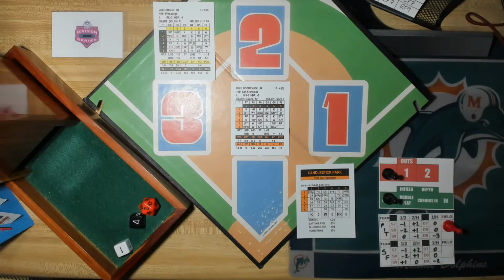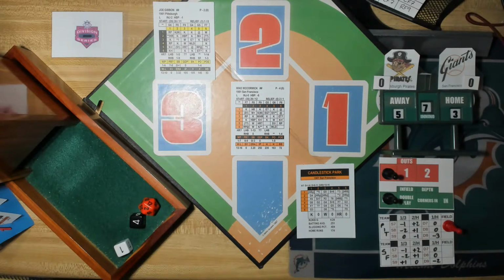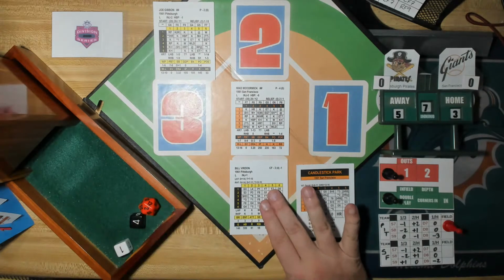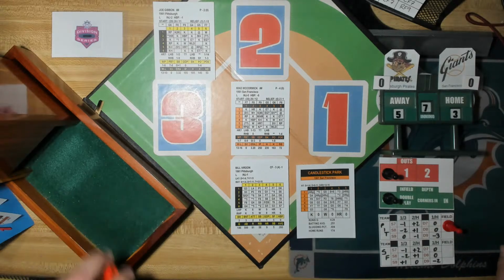We go to the top of the 7th inning. This will probably be McCormick's last inning. He's only got 2 batters left before he tires, and he has to face the top of the order. Here is Bill Verdon. Verdon is 1 for 3. McCormick will pitch to him here.